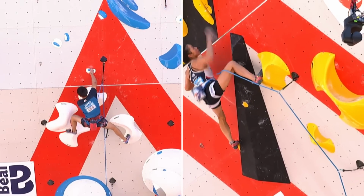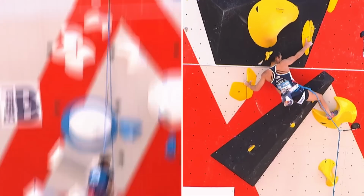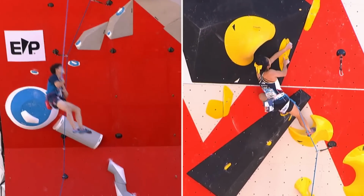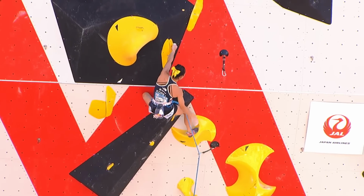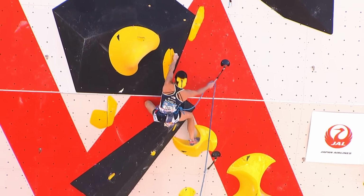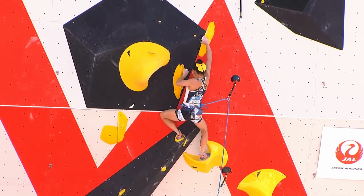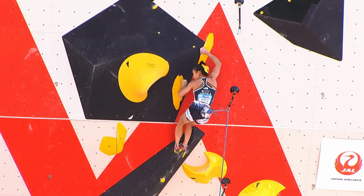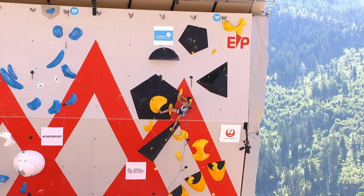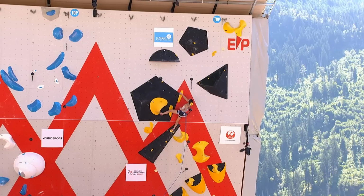Up with the pinch. Ow falls on that move. And she looks so in control. Yeah, this is a new high point for the women. Yeah, we're climbing into new territory. Blocked side pull with the right hand. Straightens up with that left leg. I can't see a clock from where I am, but she's still got lots of time.